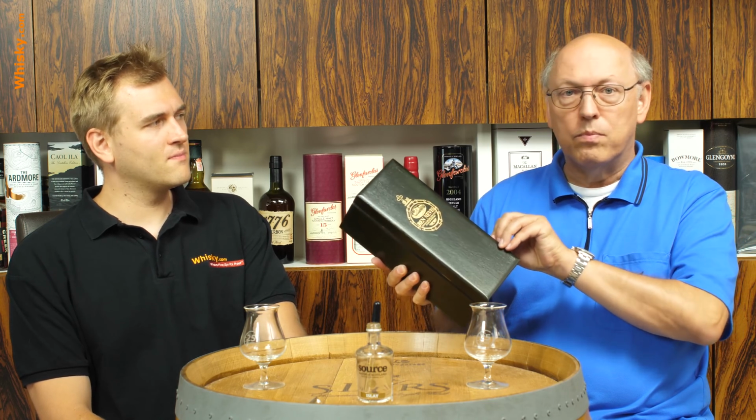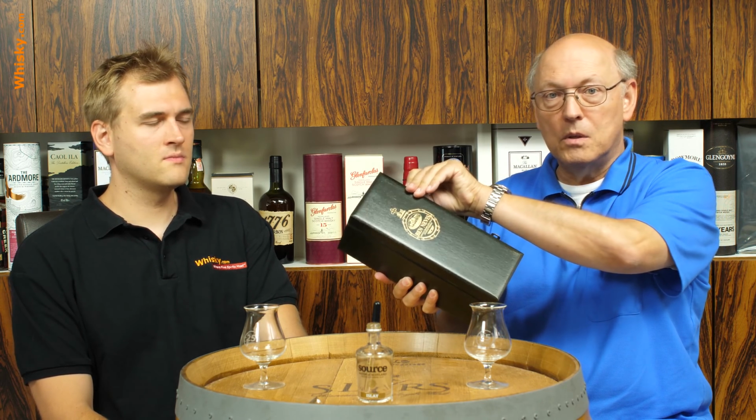And today we're looking at the Ben Nevis, 25 years old, an exclusive bottling for us. Ben Nevis is a distillery which is not widely known.